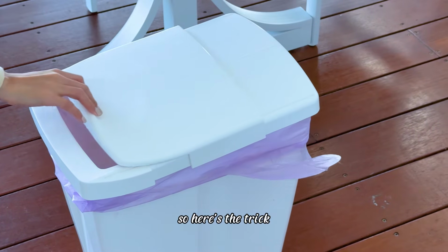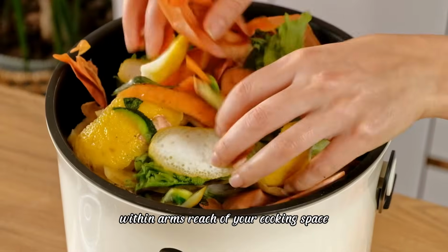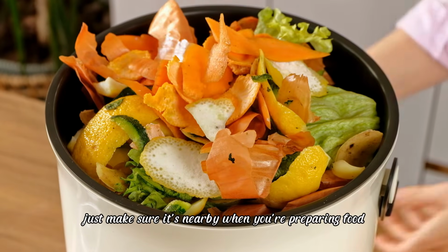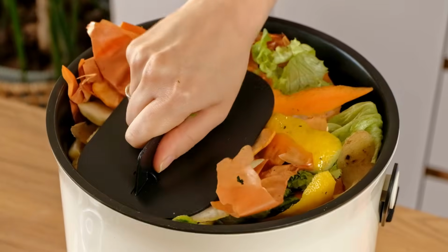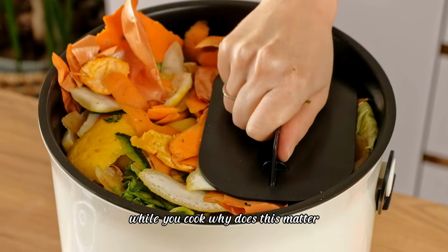So here's the trick. Place a trash bin or small container within arm's reach of your cooking space. Whether it's a small bin on the counter or an under-cabinet trash can, just make sure it's nearby when you're preparing food. This simple step will save you a ton of time and effort and keep your kitchen from becoming cluttered while you cook. Why does this matter?